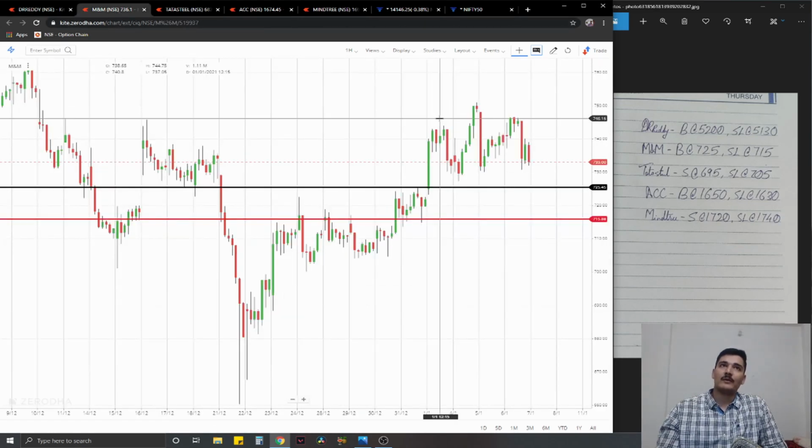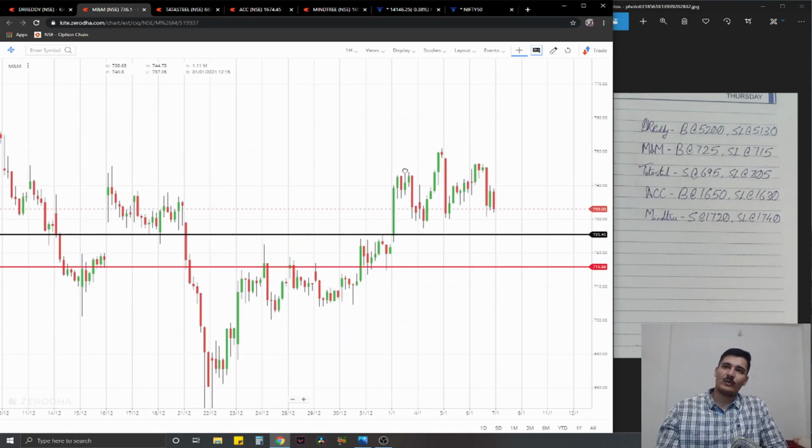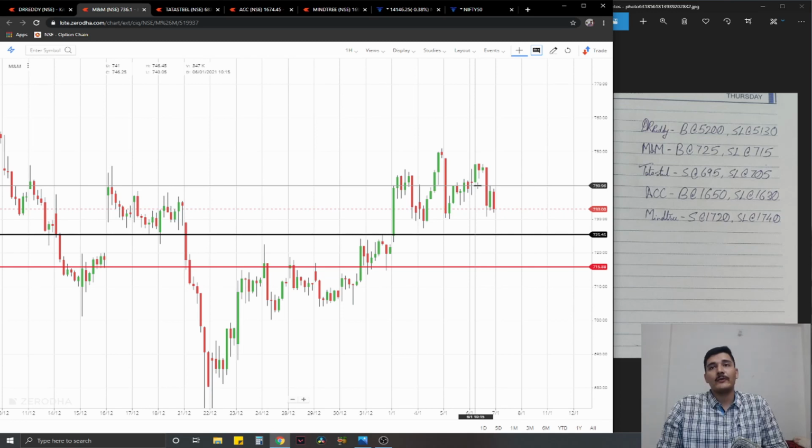Moving on to the second one, M&M. Similar to Dr. Reddy, we have a long position planned, but we do not have that strong of a high low formation right here. So we're not going for an aggressive long near 730. Instead, we're going for a slightly conservative approach at a role reversal level at 725. Stop loss at 715. Ideal targets 1% on the upside.